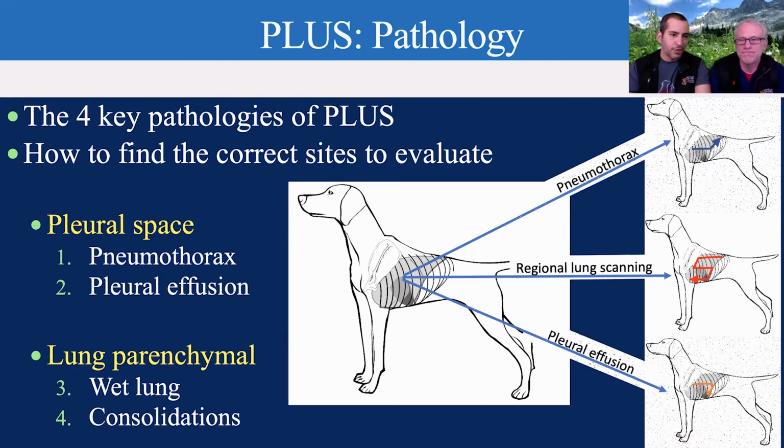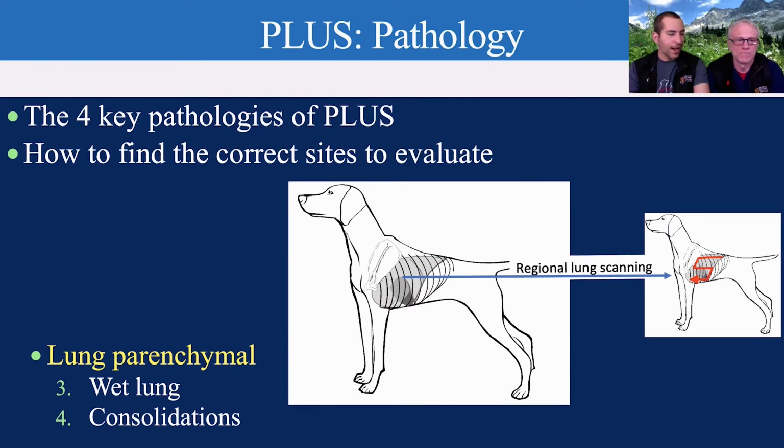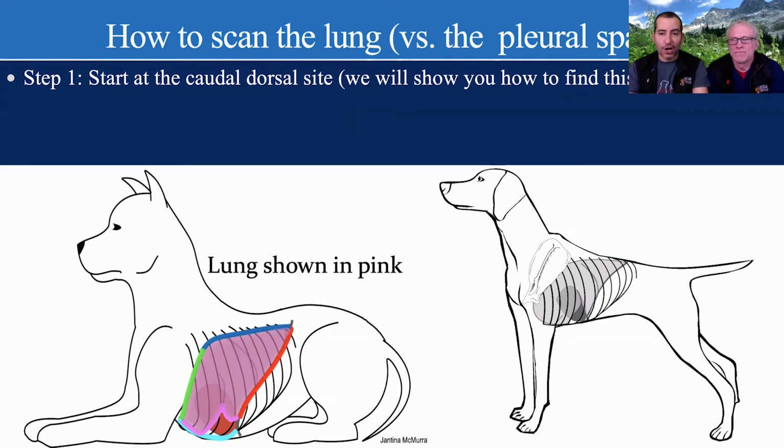That's right. And Dr. Boysen, so now we're going to come into dry versus wet lung. Wet lung, we're going to talk about regional lung scanning. Again, we're not going to make people memorize any protocols. We're going to come back to those borders, Dr. Boysen. Absolutely. And everything between the borders is going to be lung. So if you know your borders, everything in between is lung, Dr. Chalhoub. Yep. All right, so let's talk about that. How do we start, Dr. Chalhoub? We're going to start at the same spot where we look for pneumothorax.